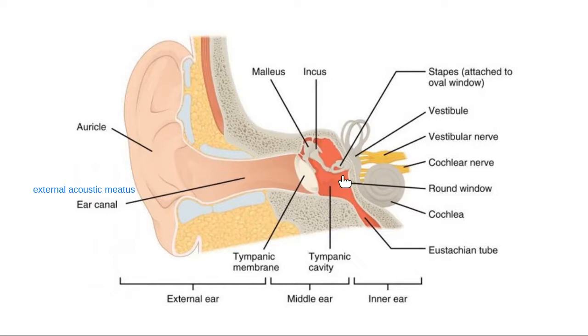Remember that the middle ear, which is this region we're looking at here, is supposed to be air-filled. Right now, my poor son, his middle ear is not air-filled. It's filled with fluid because he's getting over an ear infection, but it's supposed to be air-filled like we see here.